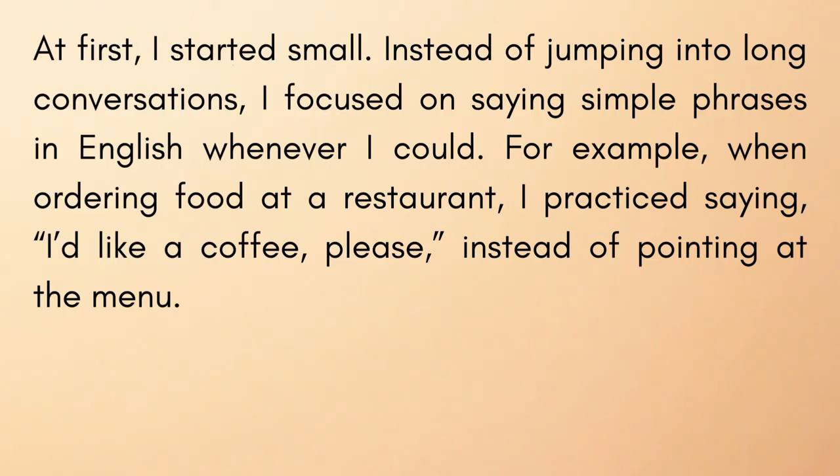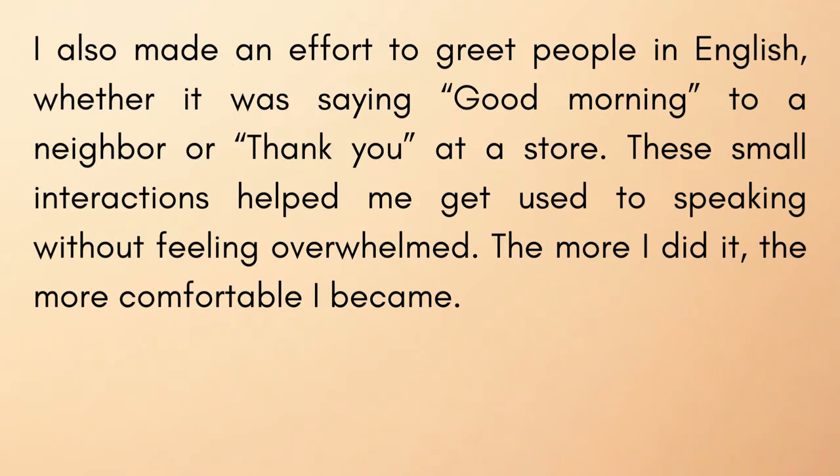For example, when ordering food at a restaurant, I practiced saying, "I'd like a coffee, please," instead of pointing at the menu. I also made an effort to greet people in English, whether it was saying good morning to a neighbor or thank you at a store. These small interactions helped me get used to speaking without feeling overwhelmed. The more I did it, the more comfortable I became.